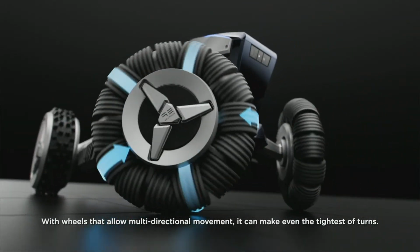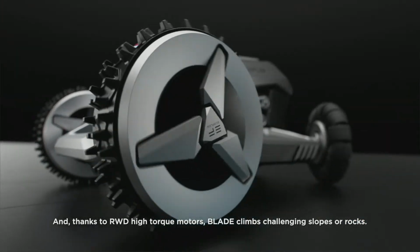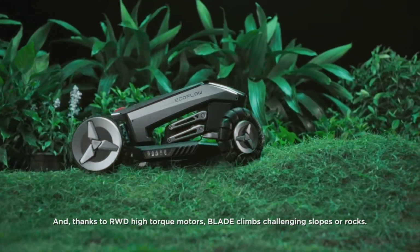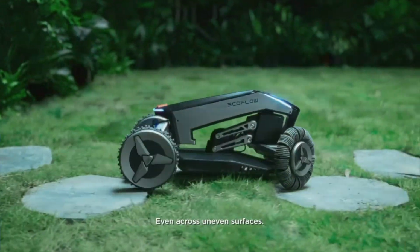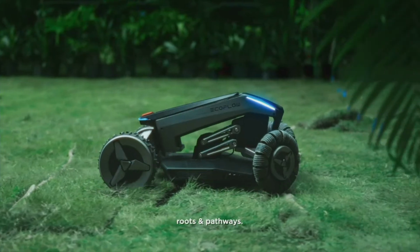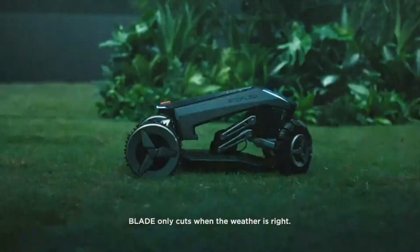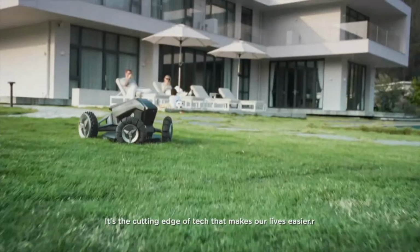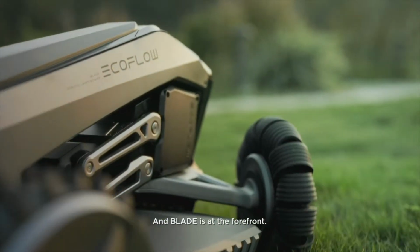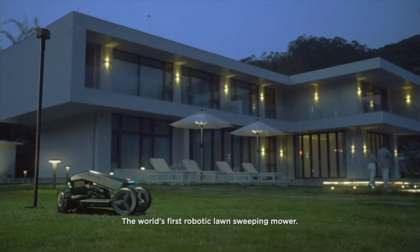With wheels that allow multi-directional movement, it can make even the tightest of turns. And thanks to RWD high-torque motors, Blade climbs challenging slopes or rocks. As it moves, floating blades trim your grass to the precise height you set. Even across uneven surfaces, including curbs, roots, and pathways. With its built-in rain sensor, Blade only cuts when the weather is right, heading out to mow when the grass dries. It's the cutting edge of tech that makes our lives easier. And Blade is at the forefront, sweeping, cutting, and keeping your lawn pristine. That's EcoFlow Blade, the world's first robotic lawn sweeping mower.